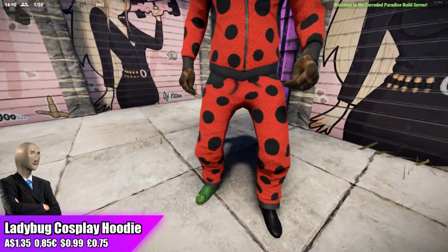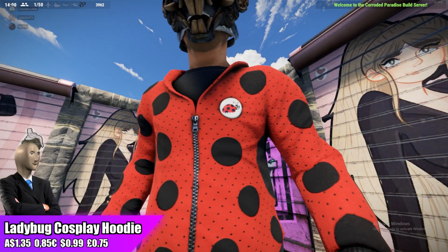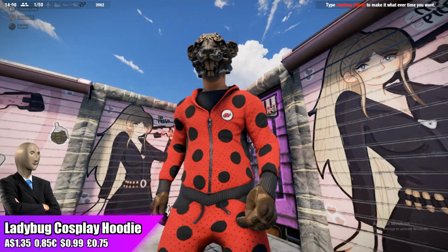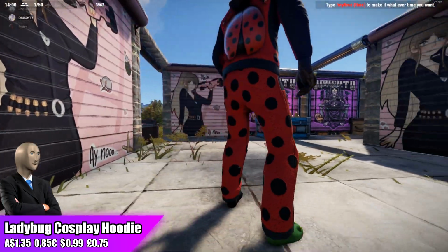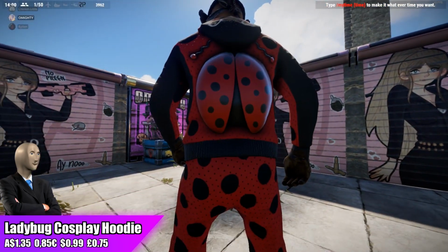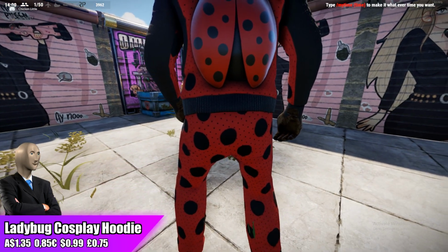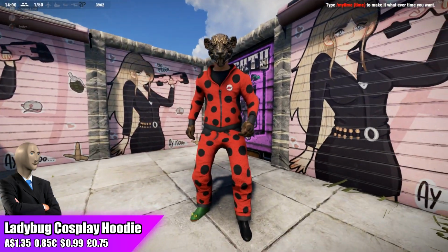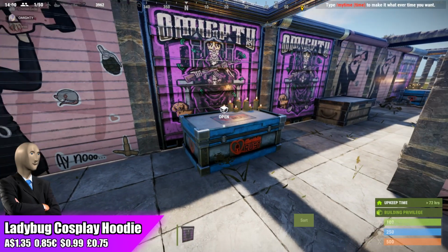Now, personally, I'm not a massive fan of these, but the few people I've talked to about these skins today, they are fans of them. They like what they look like. I really don't like what they look like, but I do think that they're going to be a set that is likely to continue, just like the camouflage and the bee cosplay, which I was just talking about a second ago. So I will recommend investing in the Ladybug cosplay hoodie and pants for this week.